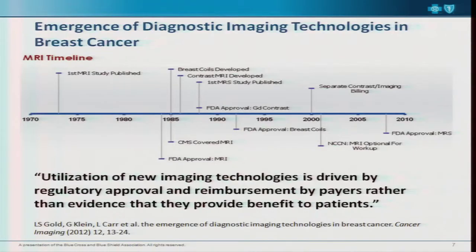This is from a paper by Golden and colleagues that traced about five technical innovations in diagnostic imaging in breast cancer. This is the timeline for MRI, but in general, I think it is sobering and informative what their overall finding was, that utilization of new imaging technologies is driven by regulatory approval and reimbursement by payers rather than evidence that we provide benefit to patients.